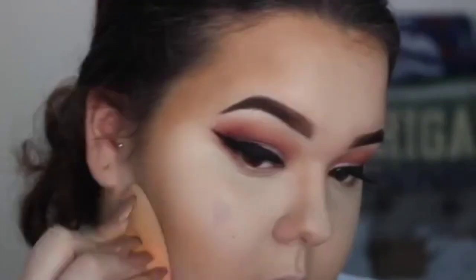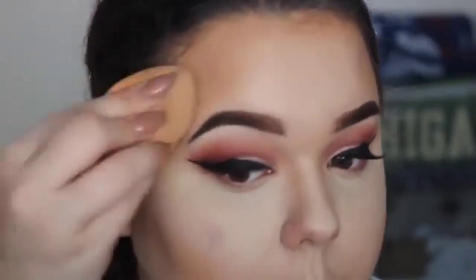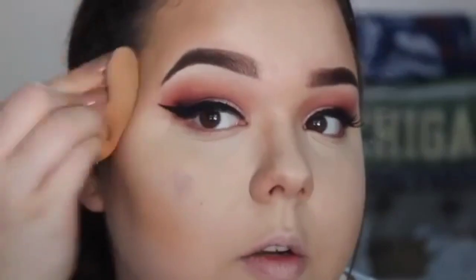Whatever you have left on your sponge, if you want, you can just go under here where your contour is and pat it underneath, and it helps clean it up a little bit. Just go around the edges. And I'm going to blend up here a little more because it looks a little patchy.